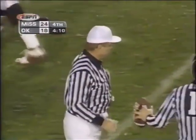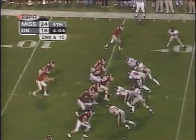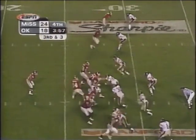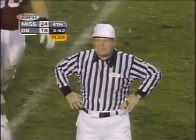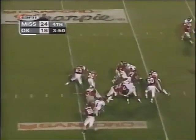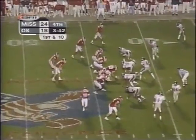And ineligible. Josh Heupel now. Incomplete. Heupel. Caught by Daniels. Almost gets loose. Flags down. Heupel goes down. And this may be offside on the defense. 5-yard penalty. First and 10 now. Griffin. There goes Griffin. And he's out of bounds at the 43 as we're under 4 minutes.